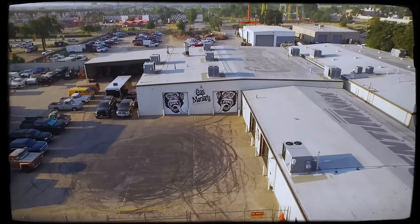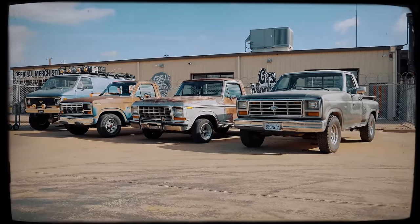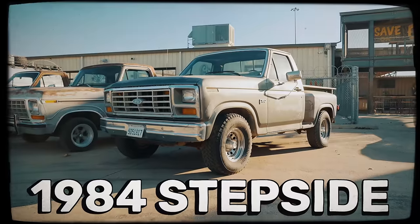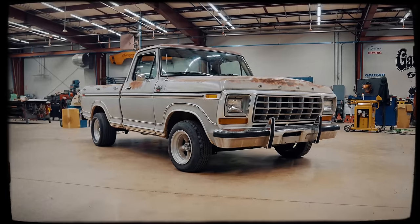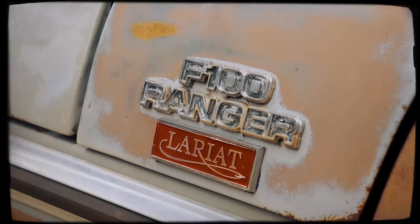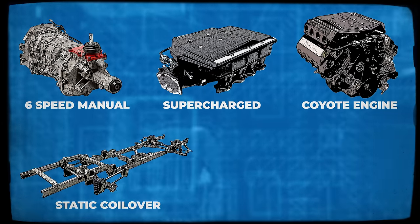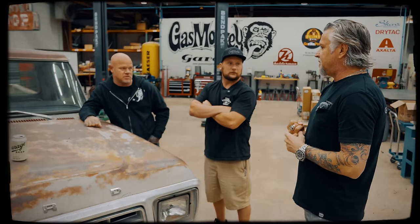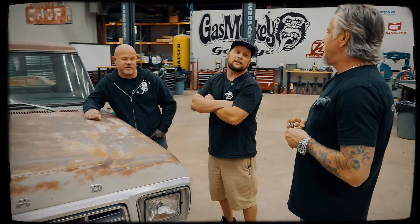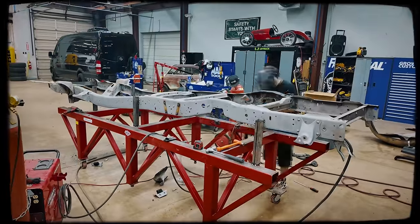Previously on Gas Monkey Garage. Richard wanted to start 2024 off with a bang by doing a Gas Monkey first, letting the fans choose the build. And the winner was this 1978 Ford Ranger F100. Y'all chose to make it a manual, supercharged, Coyote-powered static coilover, pro touring-style monster of a truck. And last episode, the boys were given a 35-day deadline to turn this truck into an absolute tire shredder. Now, the boys have made progress, but the clock is still ticking.